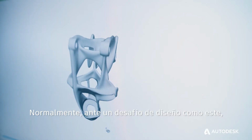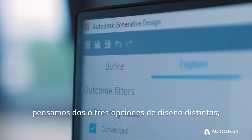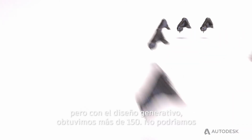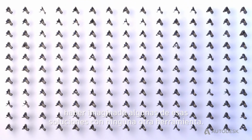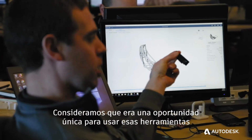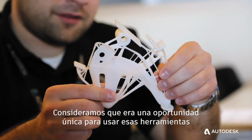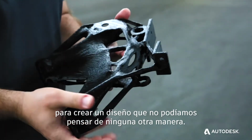Normally when we face a design challenge like that, we may come up with 2 or 3 different design options, but with generative design we could come up with over 150 some solutions that we just couldn't have thought of with any other existing design tools. We formed a partnership with Autodesk. We thought it was a unique opportunity to really use those tools to deliver a design that we couldn't come up with any other way.